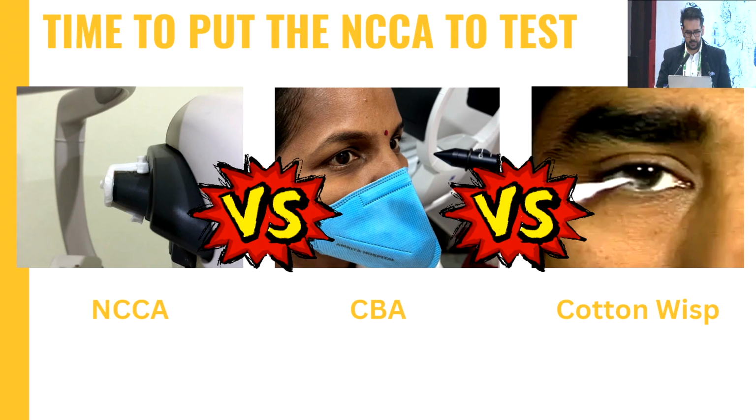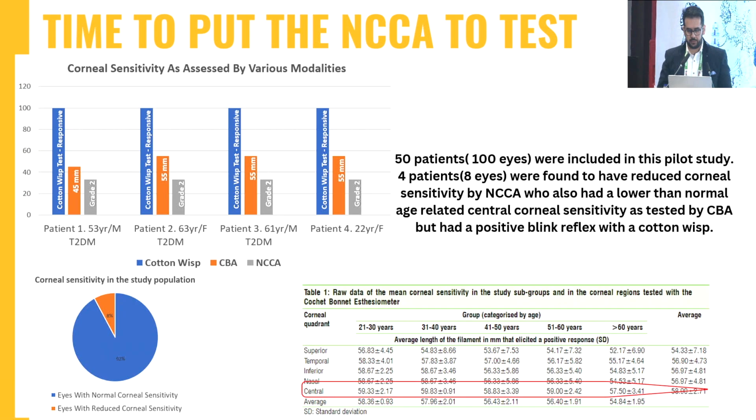So we also tested the NCCA as compared to the Cochet-Bonnet aesthesiometer and the cotton wisp test, and what we found in our pilot study was that of 50 patients included in the study, 4 patients, that is 8 eyes, were found to have reduced corneal sensitivity by non-contact corneal aesthesiometry, who also had a lower than normal age-related central corneal sensitivity by Cochet-Bonnet aesthesiometer, but had a positive blink reflex, that is a normal reflex on a cotton wisp, indicating that the cotton wisp is a very crude method of judging this, and it was correlating with the Cochet-Bonnet aesthesiometer.